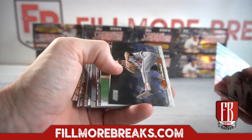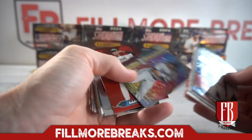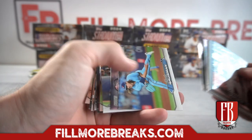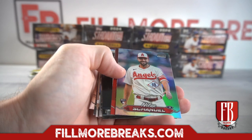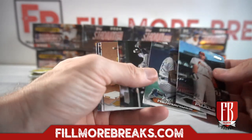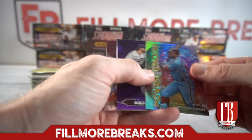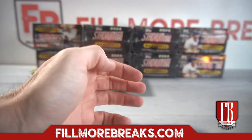Volpe, inserts are cool. Newell Refractor. Clayton Kershaw Purple, 75. Bobby Witt Jr.